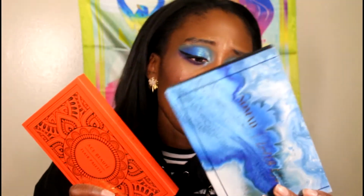And then I have my Nomad Iceland Fire and Ice. So this says Land Elves and Ice on the front. So that's what that random brand was about.